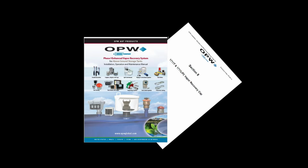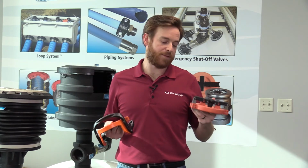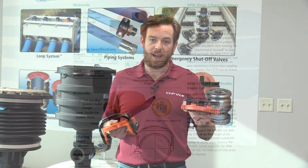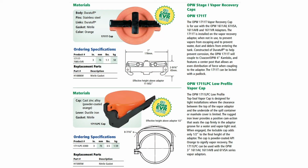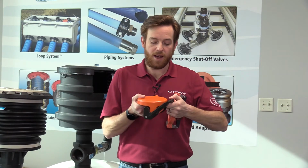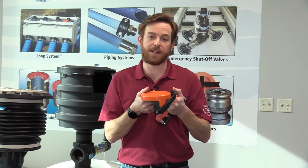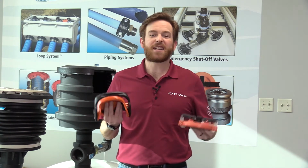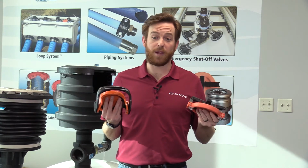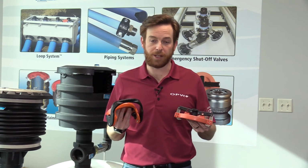Section 8 is going to cover our vapor caps that are going to go on top of our adapters, and for this we do have 2 choices. We have the 1711T, which has the mechanism up here on top, and we have the 1711 LPC, which is our low profile, which doesn't have the locking mechanism that goes above the cap itself. This is kind of our last line of defense for keeping those vapors in the tank during normal operation whenever we're not transferring fuel any direction.